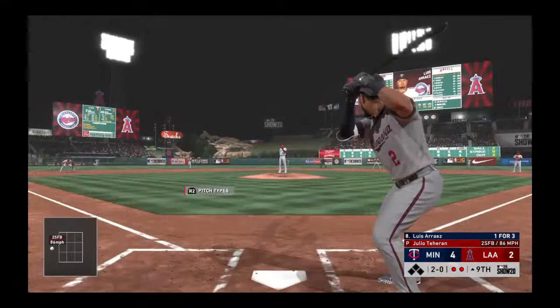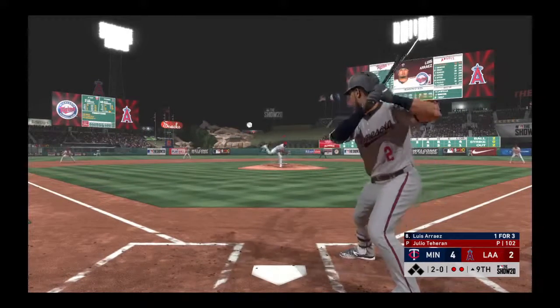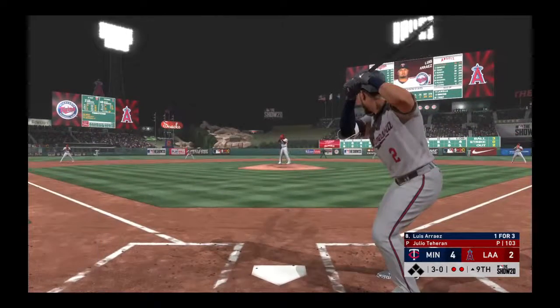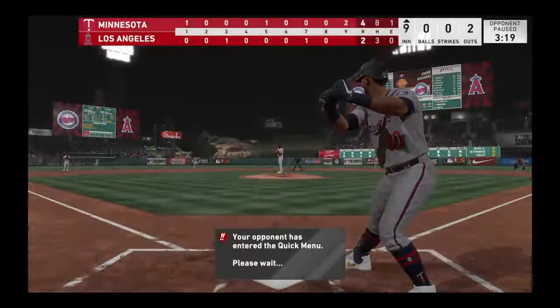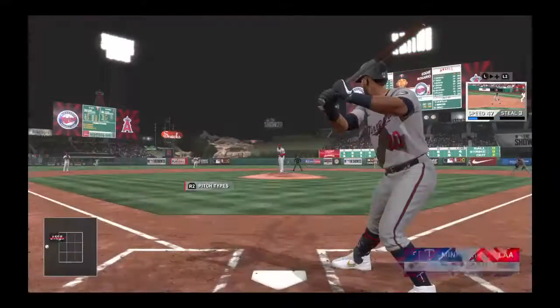2-0. Bases are empty here with 2 men out. There's a fastball well off the plate for a ball. Every base runner in a close game like this really matters, so you can't afford to be giving out free passes this late. He loses him on ball 4. The left fielder, number 20, Eddie Wilson.